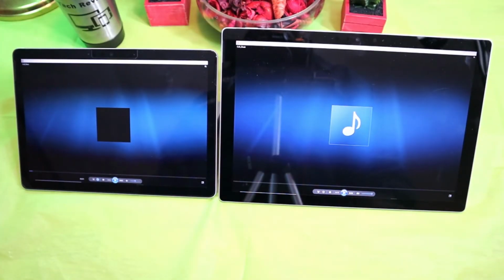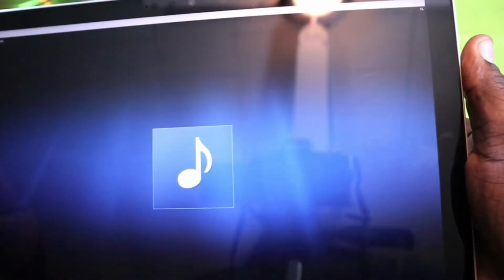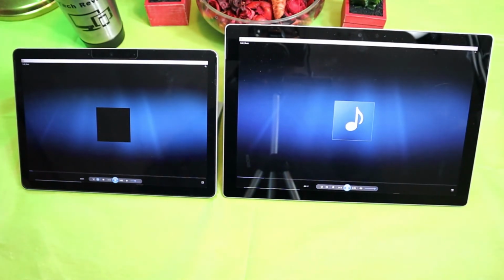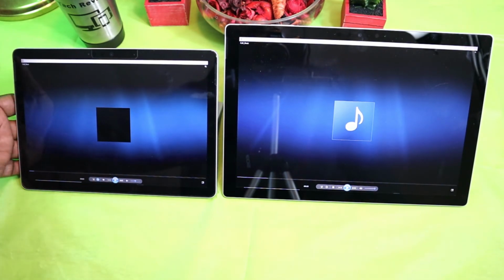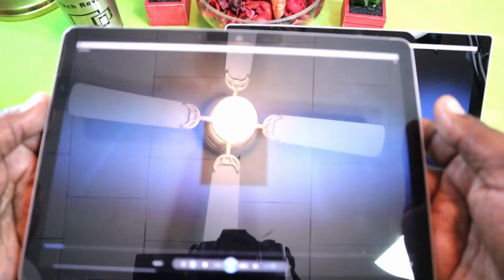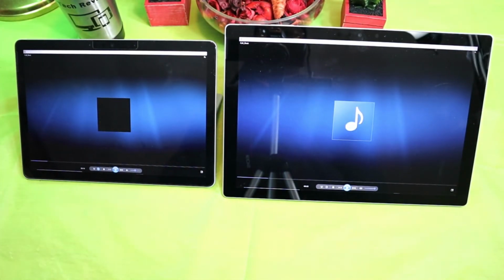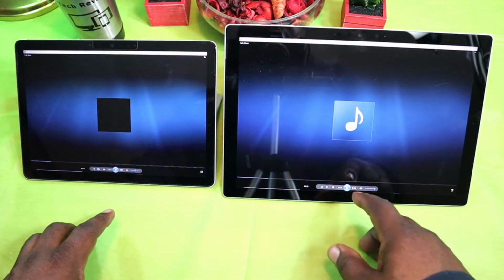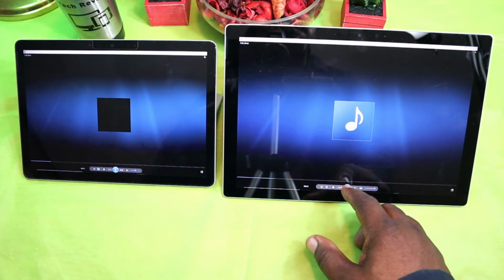Okay, guys, so we have another selection queued up here, so let's check this one out. All right, Surface Go 2. All right, Pro 7. Surface Go 2.